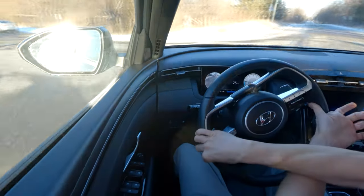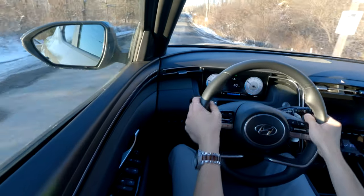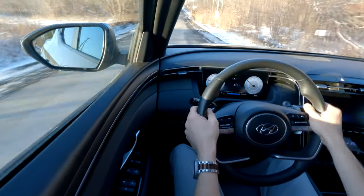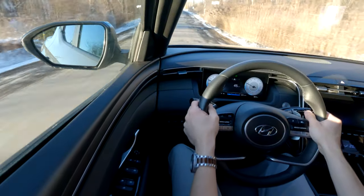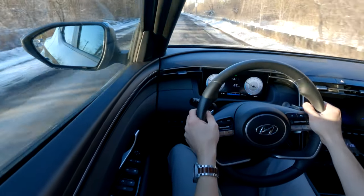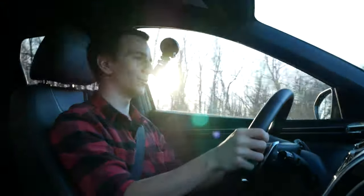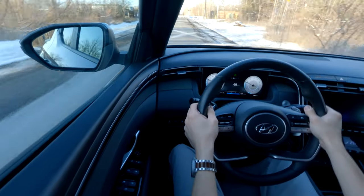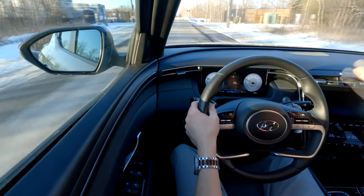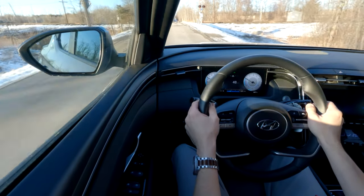But of course, this is the road where we always test the ride quality. So let's see how it eats up this road that is absolutely atrocious. A lot of jitters. Hey, they fixed the potholes. Nice. The worst of it, at least. And it's pretty comfy, honestly. It's really comfy. There's a bit of vibrations here and there. But I'm very well isolated here in the cabin.